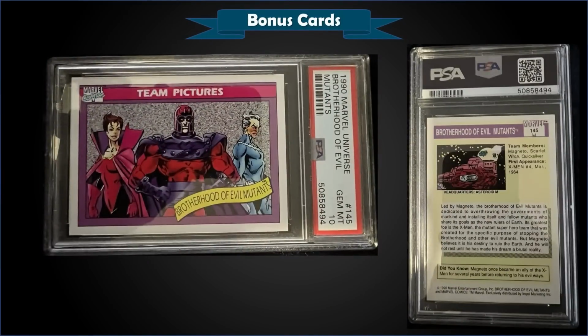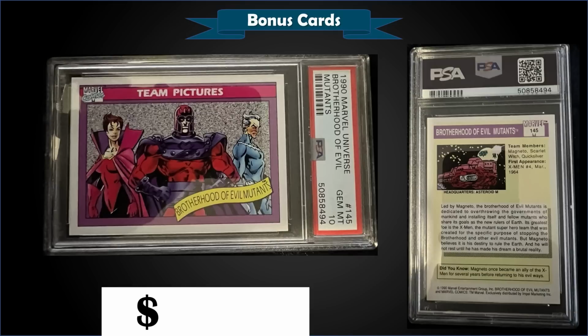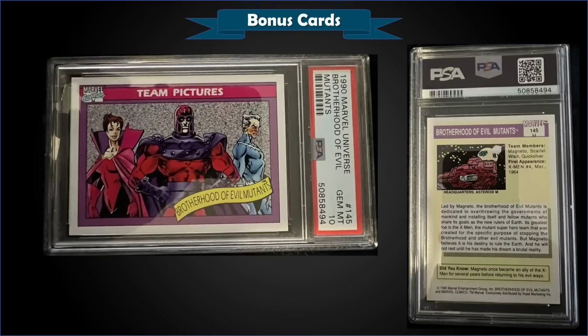From 1990 Marvel Universe, we have Brotherhood of Evil Mutants with Magneto, Scarlet Witch, and Quicksilver, graded gem PSA 10. This card sold at auction for $1,125. And a gem mint slab, it's a low pop of only 33. These Impel Marvel Universe cards, especially the lower pop ones, have been selling really strong lately.